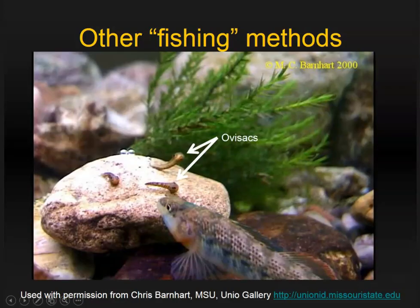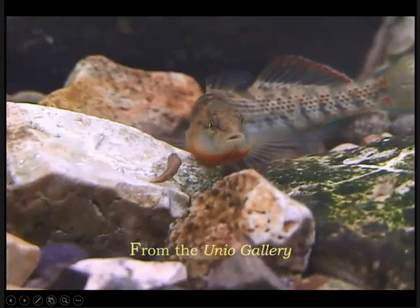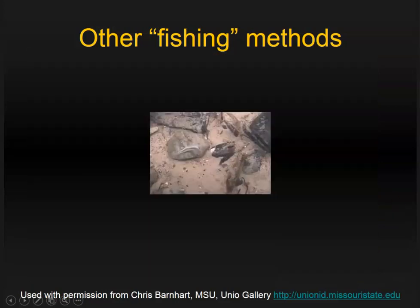Similarly, some mussels might just put out a little egg sac into the water that will attach to rocks, and it might look like small insect larvae that other fish might come up and actually eat, like this darter is looking at these little ovisacs here. Here's a little video showing the exact same thing. There's a darter. You can see it grabbed onto that egg sac, and you can see all the larvae being spit out all over, and hopefully those are attaching to that fish.